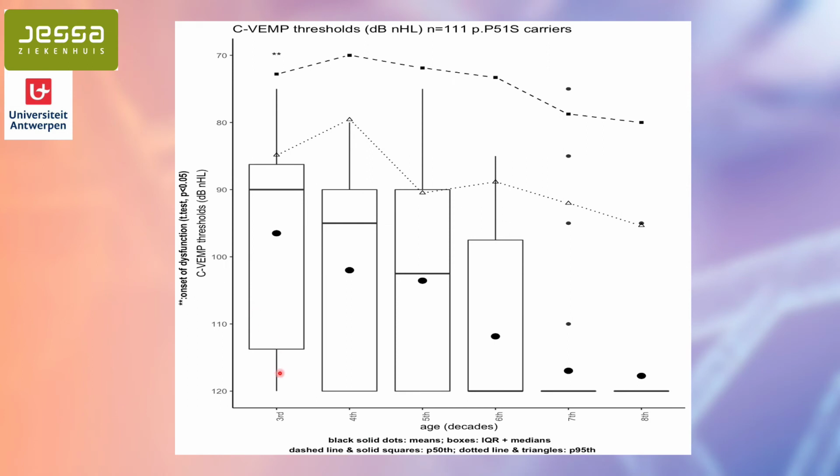On this slide, you can see the raising and disappearance of the CFM thresholds with age, and you can already see that at the youngest age group the thresholds were systematically higher compared to their control.